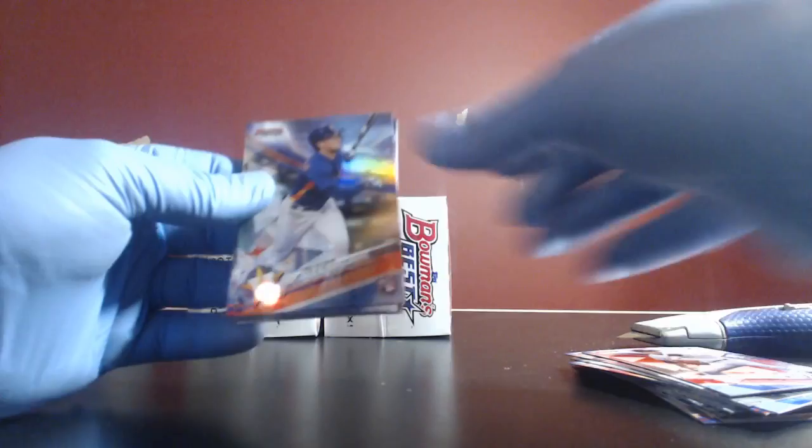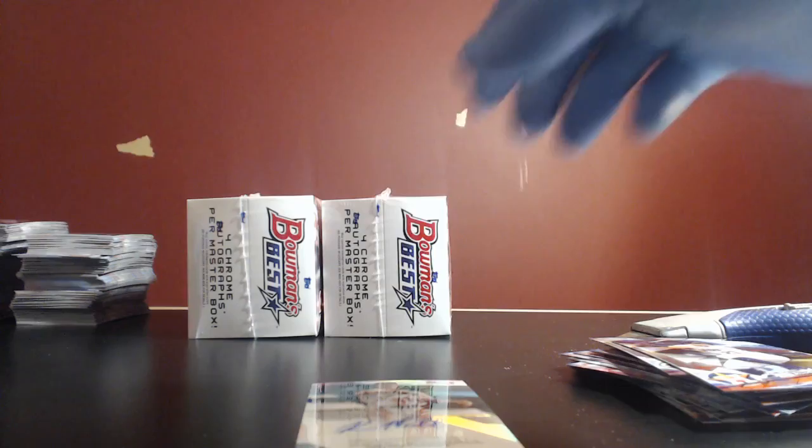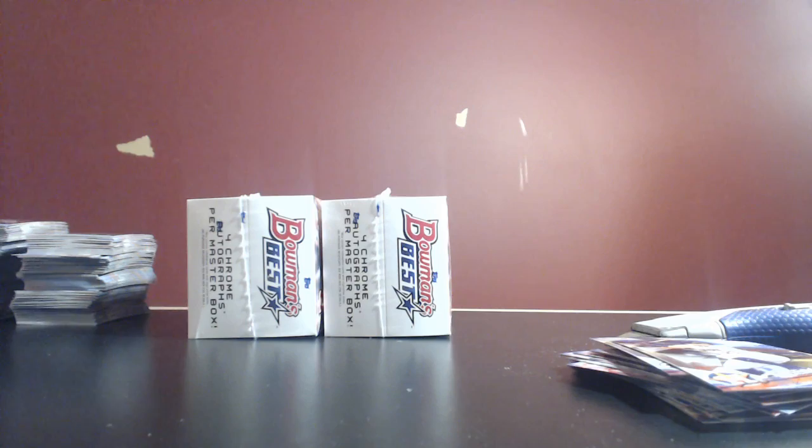All right. Bregman, Springer, Berrios, John Duplantier, Dean's List, Carlos Correa, best cut, Rosario, Gurriel, Glasnow, Altuve, and the auto's in back of it, Scherzer, and the auto is Kevin Merrill. I kind of had a feeling there wasn't going to be a major hit back there because of the Senzel, but they could be in the other boxes. All right. Merrill, refractor auto.